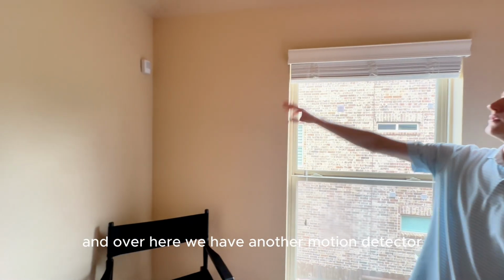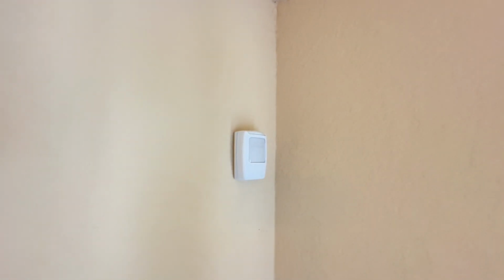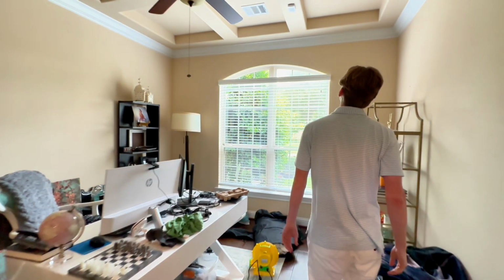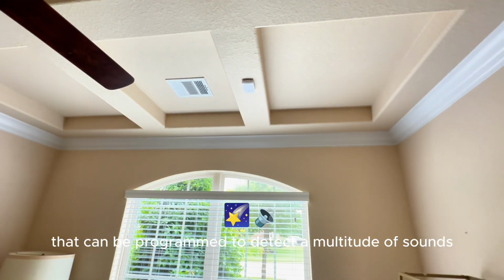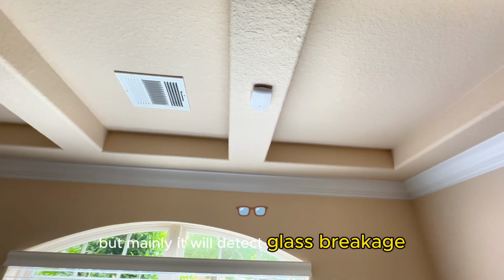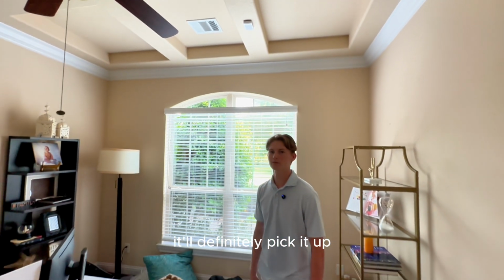And over here we have another motion detector that will detect human presence using infrared technology. And up here is a Honeywell sound detection device that can be programmed to detect a multitude of sounds, but mainly it will detect glass breakage. So any intruder coming in your home breaking glass, it'll definitely pick it up.